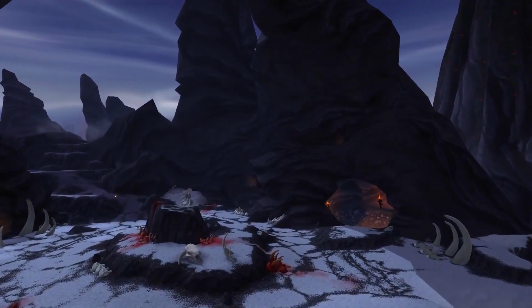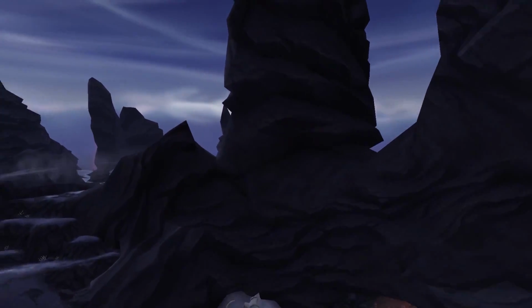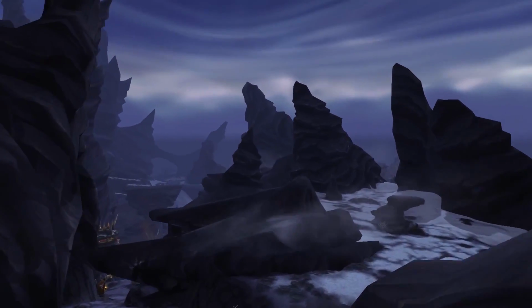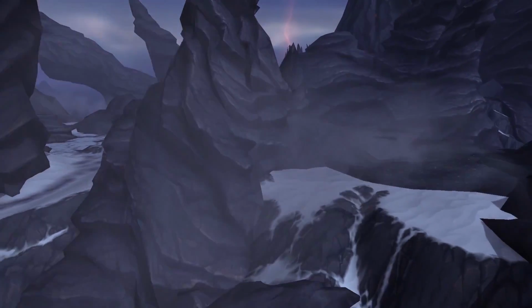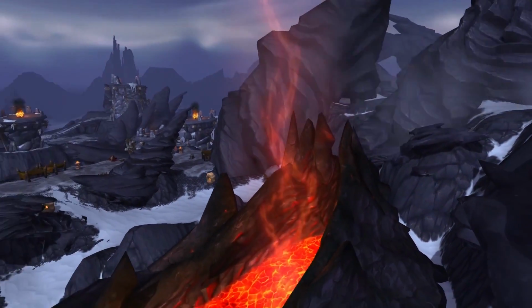So, we have now got some very nifty pictures that come directly from the Warlords of Draenor alpha, and this gives us a little bit of a sneak peek at what some of the new spells are going to look like. Well, some new level 100 spells, but then a few of the older spells have been given a little bit of a lick of paint.